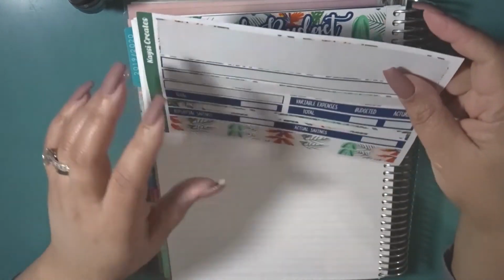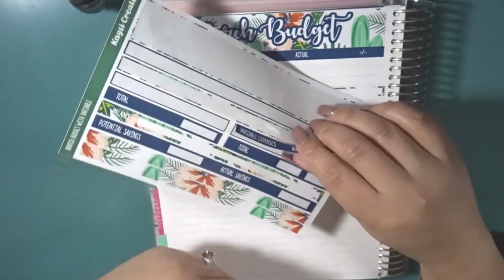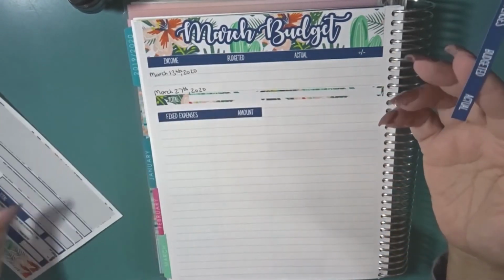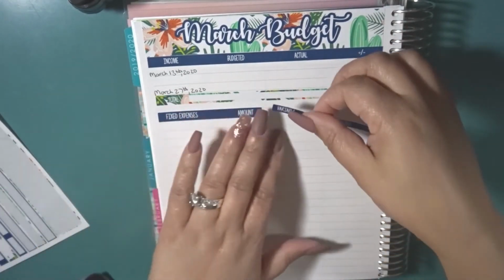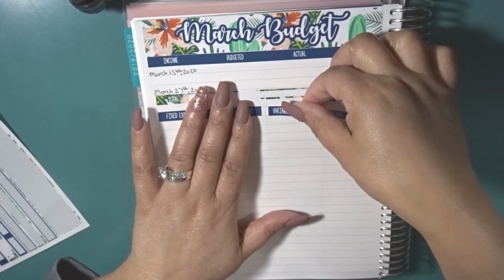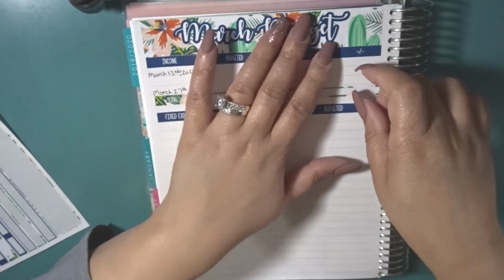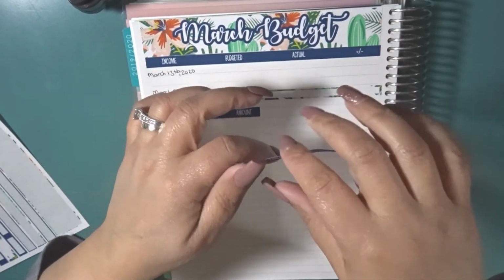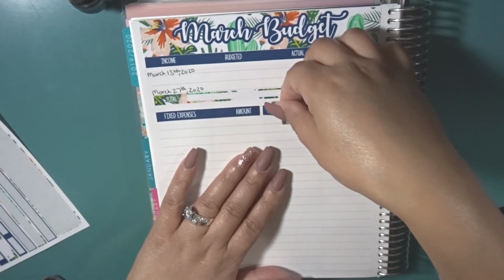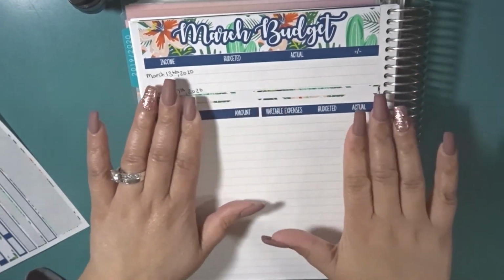And then my variable expenses are costs or bills that I don't know what I'm going to pay. For instance, my credit card bills. I think there's a couple other things that I put in this category, but things that are not the same every single month because it's not going to be. Okay.